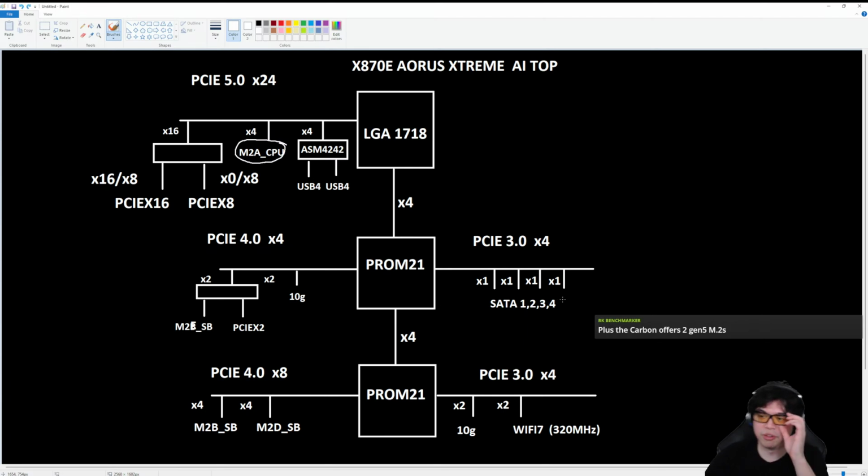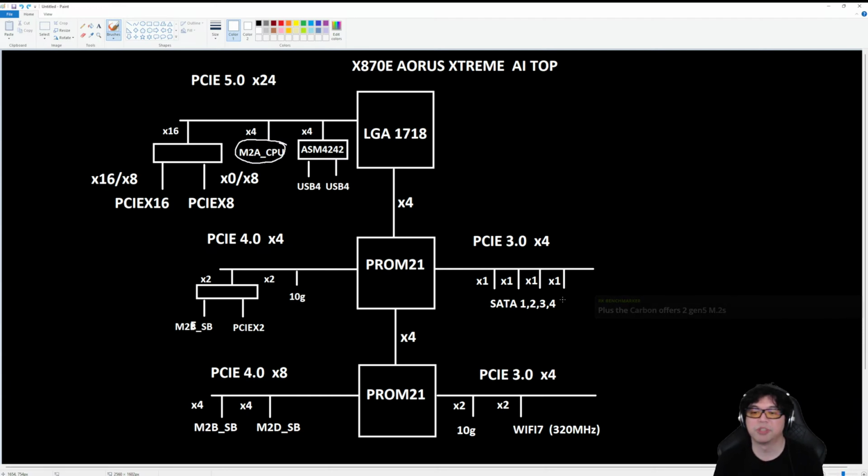That's a good question, though. I don't think anyone's asked that before. But a couple years back when we covered X670, I did draw some of the diagrams with the USB. It's super messy to include the USB. That's why I don't do it.